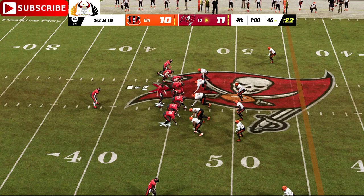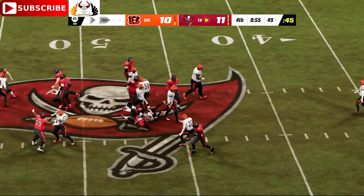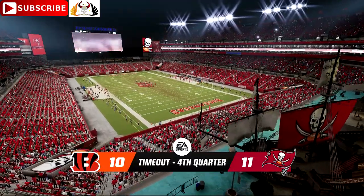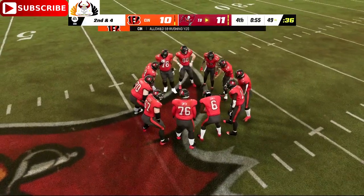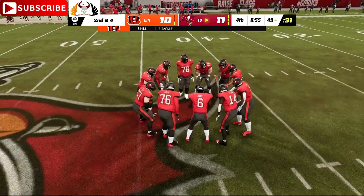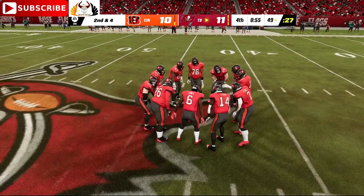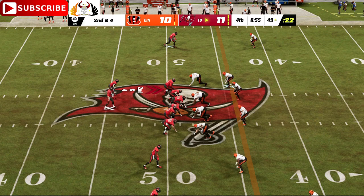The Buccaneers in good field position here to start out 1st and 10 at their own 46. They begin with a run by Fournette. And across midfield he goes and into Bengal territory. The Bengals going to use the second of their timeouts as the clock will stop with 55 seconds remaining in the football game. So they come up on second down. If they can get another run like we just saw, would likely put an end to this thing.